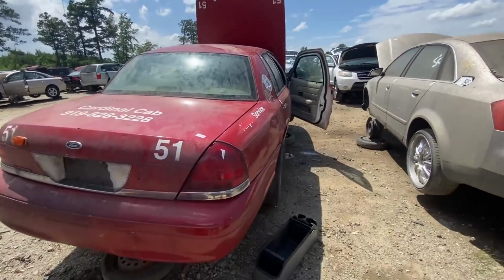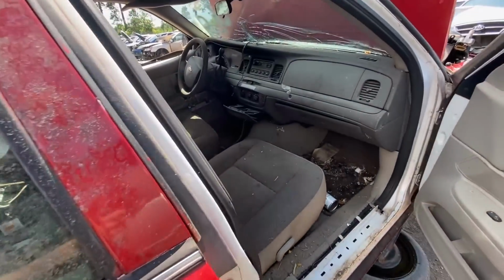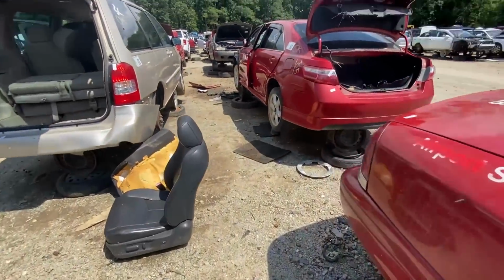And here's that Crown Vic I saw. I don't know if y'all saw the Crown Vic. I can't remember if I was recording at the time. I saw this Crown Vic earlier, let me put it that way. And it is trashed on the inside. Yeah, this thing is garbage. Oof, I ain't messing with that. Hell no, I'll sit in some cars and stuff. I ain't sitting in that one. Ain't no way. That is disgusting.